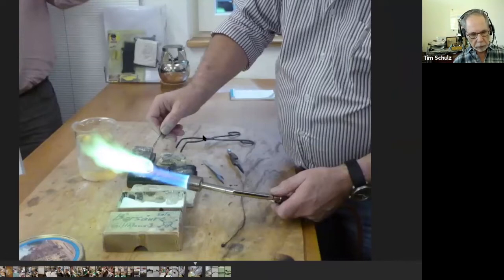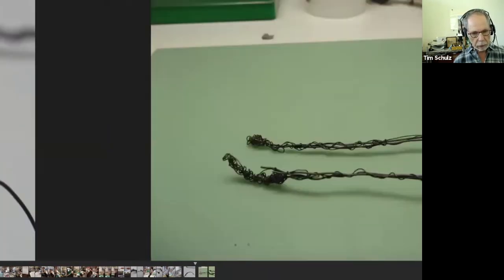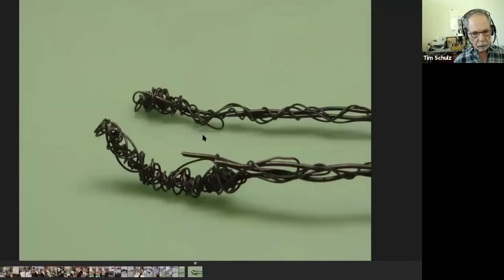And you get it hot enough to where you change the arrangement of the carbon atoms in the metal matrix, and that leads to the hardening process. And then when you're done, it looks like that. So that concluded day one for me.